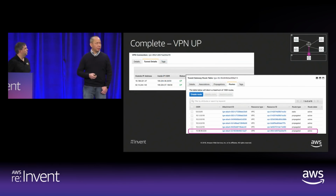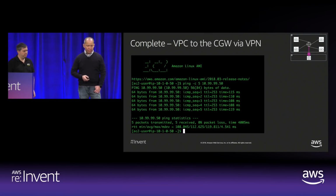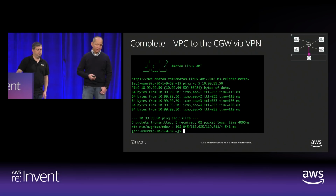Once your VPN tunnels come up and the BGP sessions are established, you'll see here that the 10.99 prefix is in the route table via the VPN connection. So now you have a path back. And again, how do we know it's working? Right here, we jump back on our EC2 instance in our 10.1 VPC. We ping back our customer gateway, and we see that it's reachable. No other configuration is required.